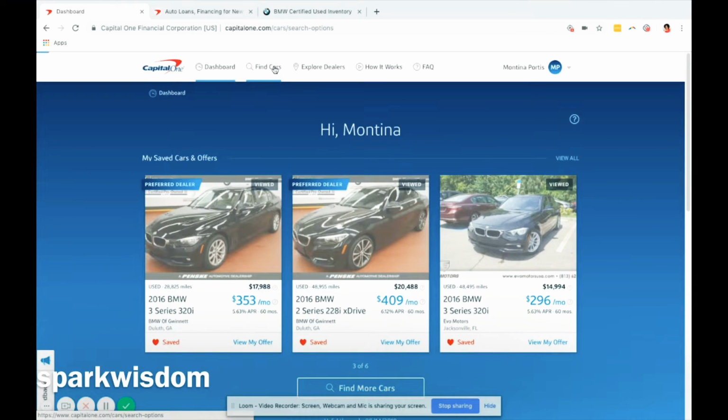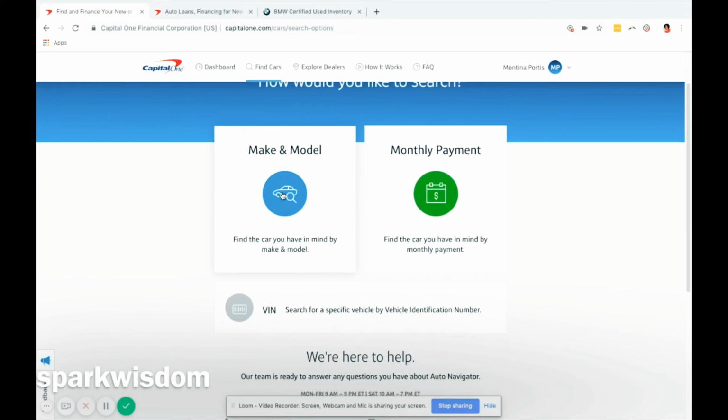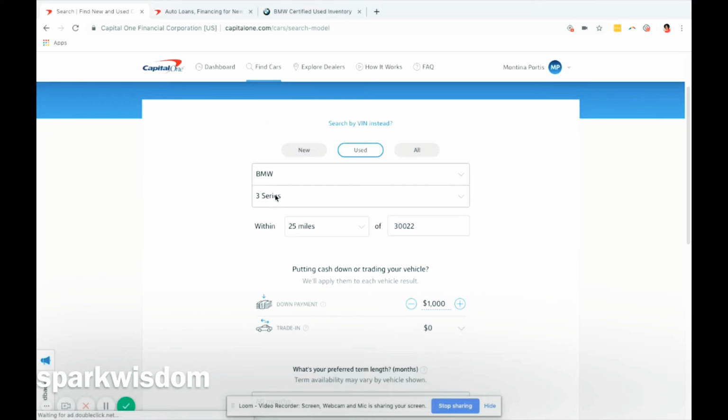So you go here to find cars once you're in your dashboard. And again, you get pre-qualified. I was pre-qualified through September, and then I was like, do I want one now? Do I want one later? You can wait until November. You can wait until December. Do what's going to work for you. So you can base it on make and model, or you can base it on a monthly payment. And so I went by make and model. I was shopping Bentleys, Maseratis.